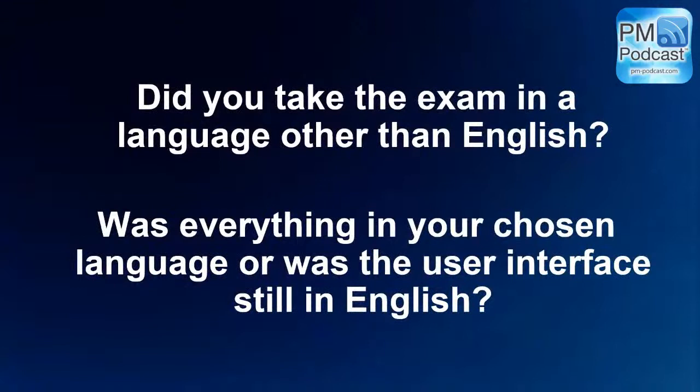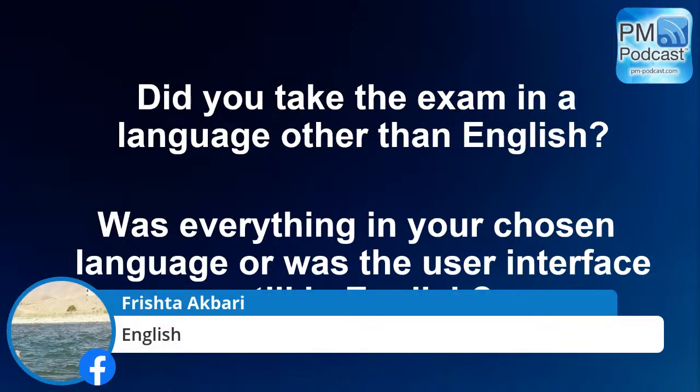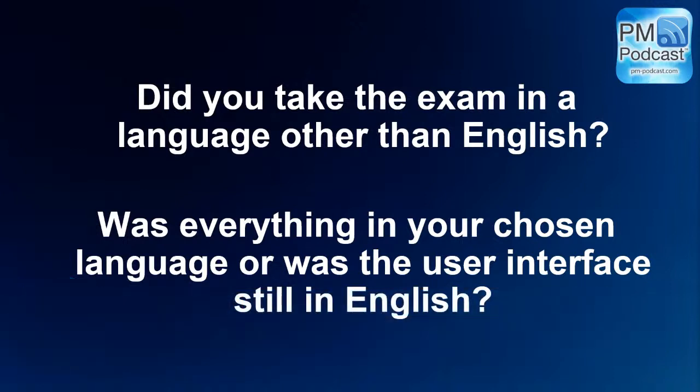Is the user interface in English, or is the user interface also in the language that you take the exam in? Ian, are you saying Spanish, the user interface is in Spanish, or are you just happy that I'm studying Spanish? Fristadt says it is in English. So Fristadt, you probably must have taken it in another language then. Okay, so you're saying the user interface is in English. Thank you for saying that. Okay.